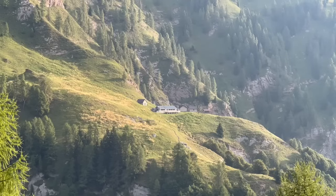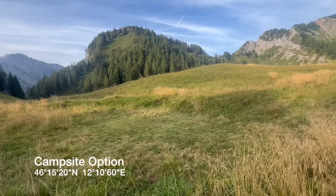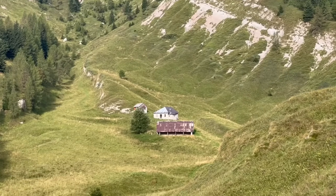I enjoyed our campsite in the woods, but had we wanted to push on a bit further, we could have used this spot, or had the option of another shelter just a bit off the trail.